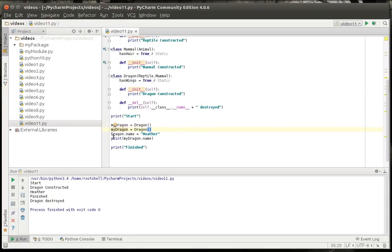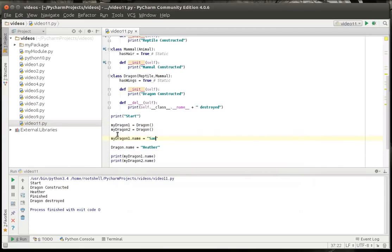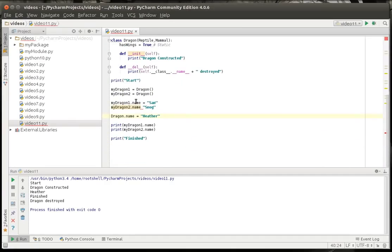So let's actually make another instance here. Let's call it dragon 1 and 2. So now we've got two instances. We've got the static member that we're going to change. And we're going to print dragon 1 and dragon 2. And just kind of to solidify this, I need a good dragon name. What's a good dragon name? Smog, why not? So we're setting dragon 1 to Sam, dragon 2 to Smog, and then we're saying the static name set to Heather. What's going to happen when we run this?